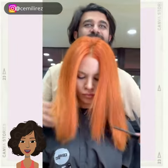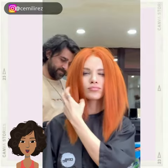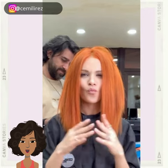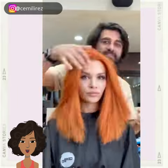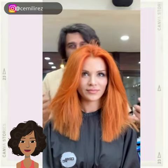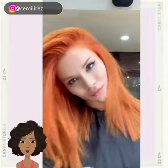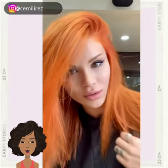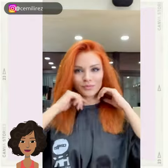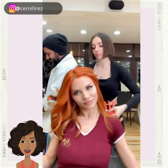Wow, her orange hair color is absolutely stunning. Such a pretty color. So the stylist added some major shape to her strands. This is like the perfect orange hue for her complexion. Love the way it looks curled, just stunning.